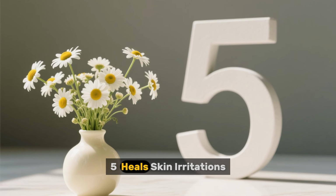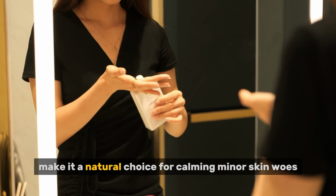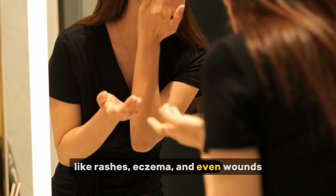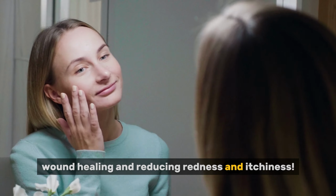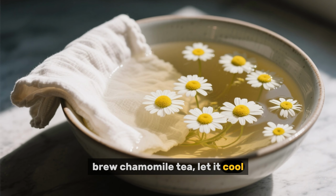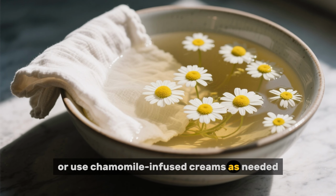5. Heals skin irritations. Chamomile's anti-inflammatory and antimicrobial properties make it a natural choice for calming minor skin woes, like rashes, eczema, and even wounds. Studies highlight chamomile's effectiveness in speeding up wound healing and reducing redness and itchiness. To try this at home, brew chamomile tea, let it cool, and apply with a soft cloth as a compress to irritated skin, or use chamomile-infused creams as needed.